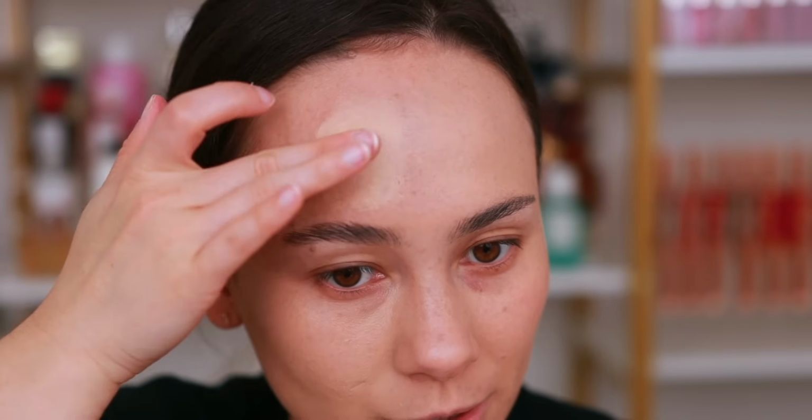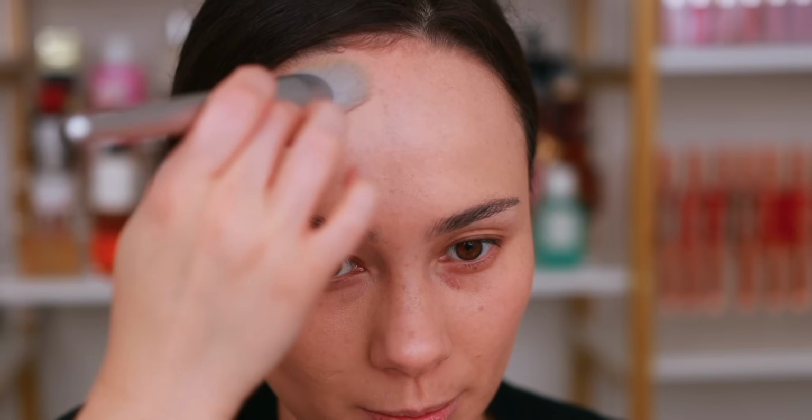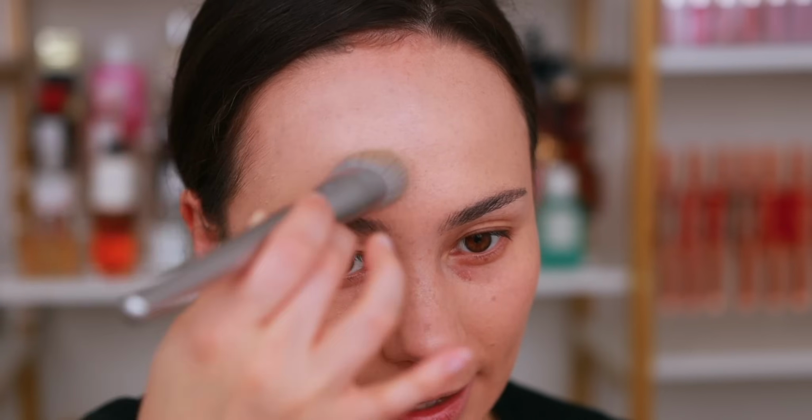It has about a medium coverage, I would say. It does build up, but when you build it up, honestly, it makes the foundation look thick and cakey on my complexion. Obviously, these are just my own personal experiences, but I'm speaking as somebody who has dry skin, and I just wouldn't recommend to apply too much of this, even though they do claim that it does have skincare ingredients. I mean, it's not a claim. That's what they put in it, but anyways, it does feel nice on the skin.